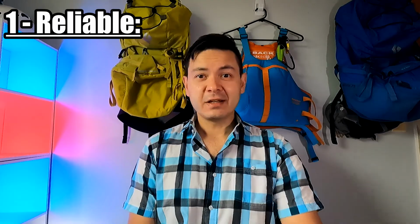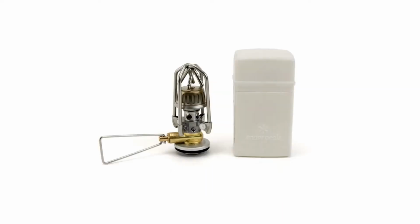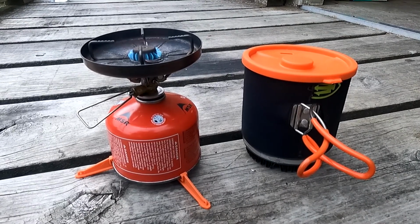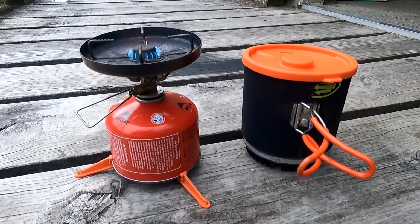Reason number 1. It's reliable. First introduced to the US market in 1998, the Snow Peak Gigapower is the most reliable backpacking canister stove I've seen. I've had mine for 15 years and it's been operating flawlessly and near maintenance free the entire time I've owned it through hundreds and hundreds of trips.